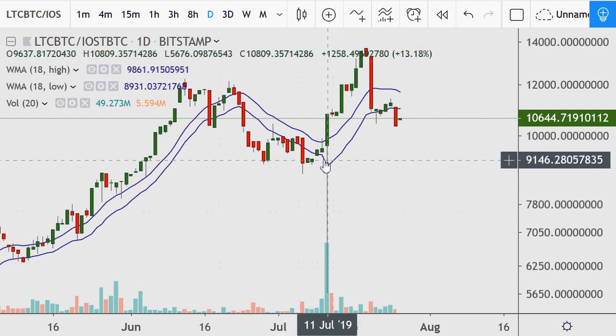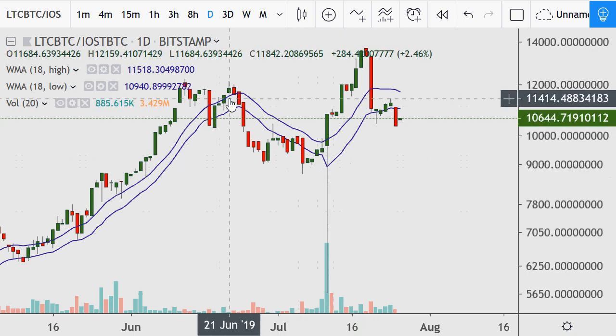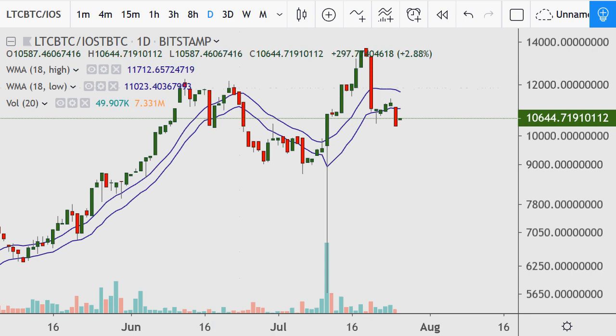It looks like these are one of the moves you'd have to be fast on, but 8,800 up to 12, nothing great.